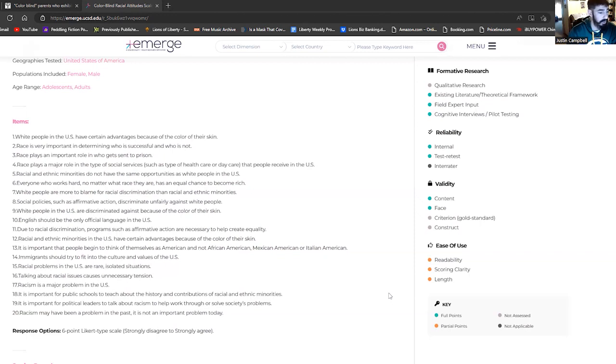It is important for political leaders to talk about racism to help work through and solve society's problems. No, because it's not a problem. Racism may have been a problem in the past. It is not an important problem today. I neither disagree nor agree with that. I think it's a thing that exists, but I don't know what the like.